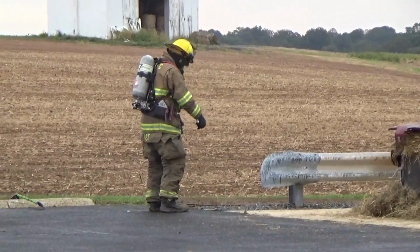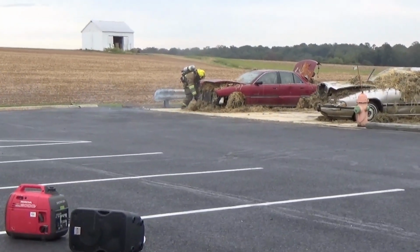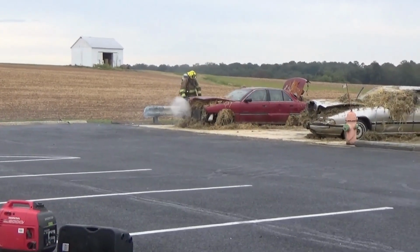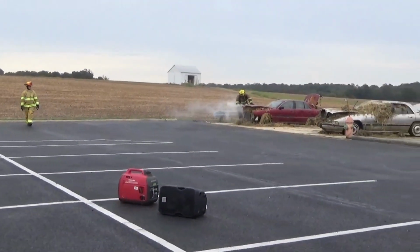Okay, everybody. We got two people down there. Can you see them? One of them's going to light the fire, and you see with all his gear on for safety, and he's breathing air, so he's not going to breathe any smoke. And then we have somebody else watching him with the orange helmet. That's our safety officer. She's going to make sure that nobody gets hurt today.